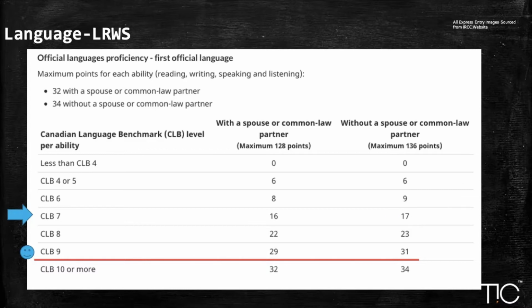Whereas if you're married, on each proficiency you score 16 points. On the other hand, if you score a CLB 9 and if you're single, on each proficiency you score 31 points. Whereas if you're married, you score 29 points.